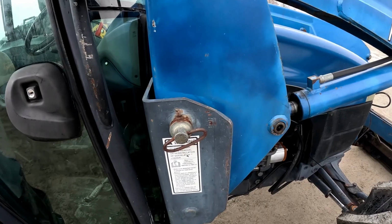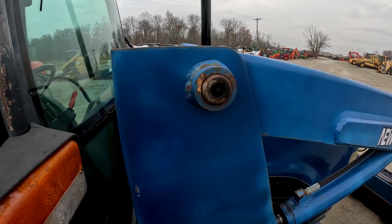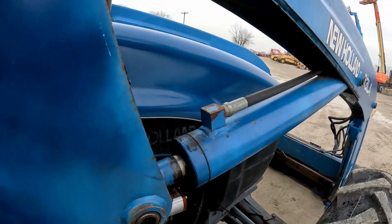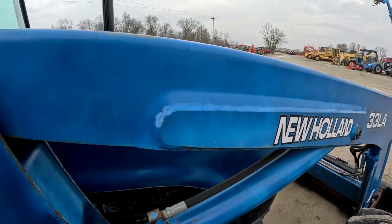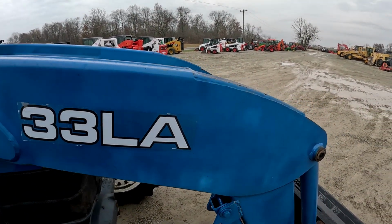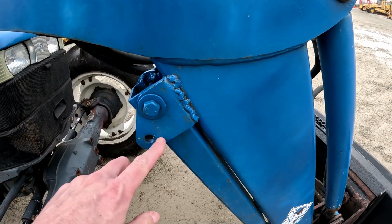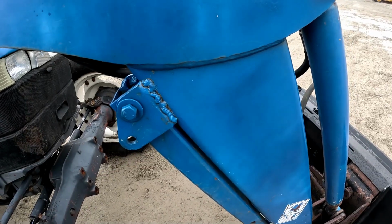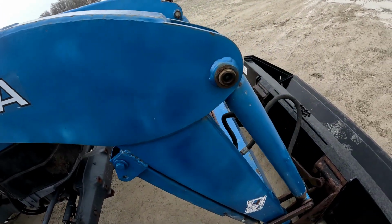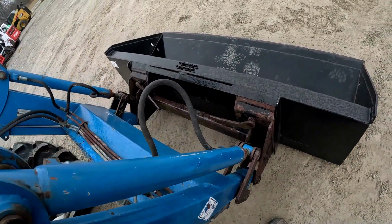Looking at the loader arm on this side again, as you can see, has been repainted at some point. No big dings or anything here. That cylinder looks good. Pretty straight here. Looks like these little ears that hold that loader stand have been welded on this side. But I don't see anything else that's been welded or plated or patched. Just that little ear that holds that loader stand on.